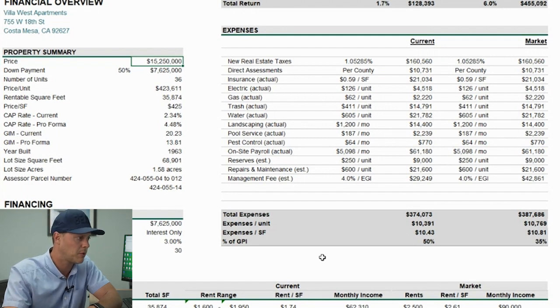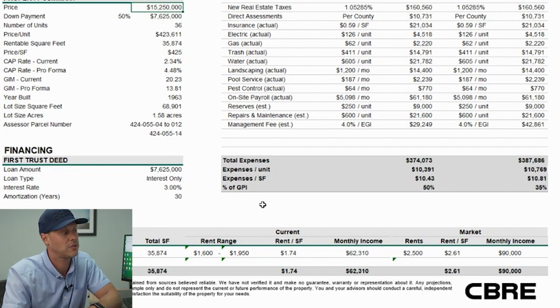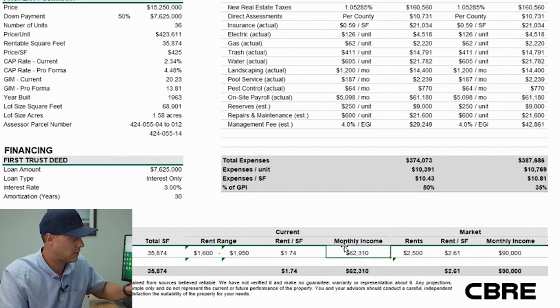So there's definitely a little bit more to peel back, but I would probably model up, let's say these residents are all on month-to-month rental agreements and there hasn't been a rent increase in the past 12 months. The max allowable rent increase you can give right now is 8.6%. So for just rough numbers, take $62,310 a month, and let's grow that number by 8.6%. That runs it up to $66,668. So let's just plug that in and see what we got.